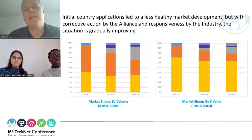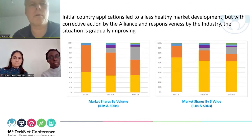And we have then, as an alliance, been adjusting throughout 2018 and towards 19, working both together with receiving countries as well as manufacturers, and have, through the different means that we have implemented, established more healthy market conditions there. And some of those experiences that we have generated here will be some of those that we will be carrying forward into the design of the next project period. Next slide.